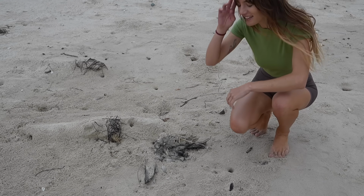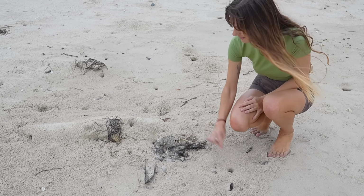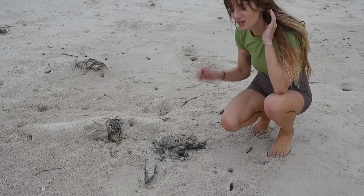Found a dead bird. Looks like the crabs have been having a feast out here. You can see all their little prints and there's heaps of holes. I can't really tell what kind of bird it is though.